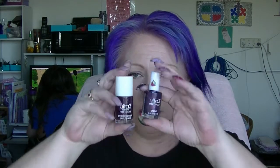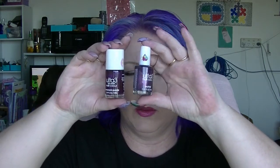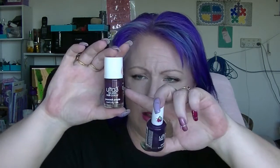In the same line, in fact, they look quite similar in the bottle. This one's got more gold in it than this one actually has. This one is called Orchid. This is from their regular line. I was actually given this by one of my clients because she ended up with two bottles of it. And it is absolutely gorgeous. Just a beautiful purple with a very strong gold shimmer in it. Absolutely lovely.